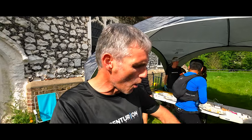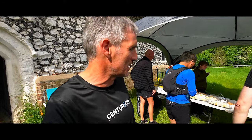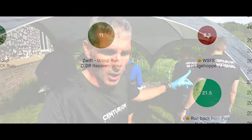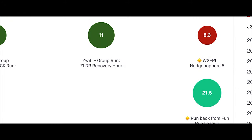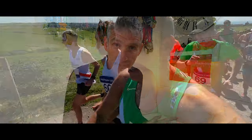The reason I had a rest day was because we were helping out all day at the Thames Path 100, volunteering at one of the aid stations. No time for a run. So I made up for it on Sunday, and you can see here on Sunday I did the West Sussex Fun Run League Hedgehoppers 5. There is a video of that up there. You can go and have a look at that. That was my hard effort for the week.